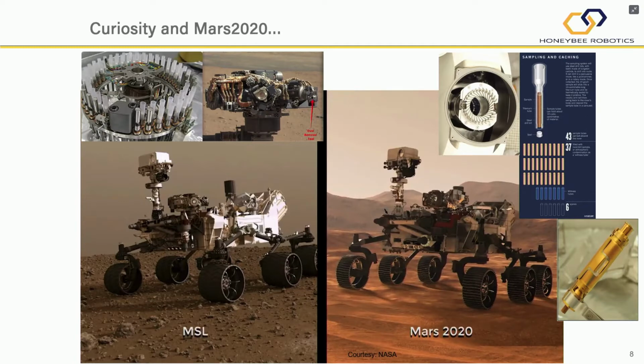The dust mitigation tool we're particularly proud of because we brought it from TRL 1 to 9 in under 7 months. So if you're familiar with the technology development timeline, you know how unbelievably fast that is.